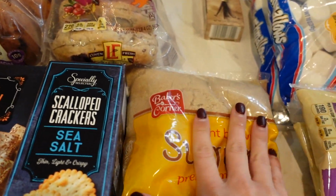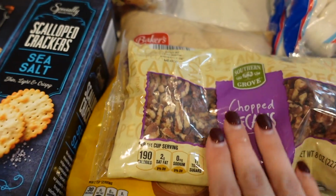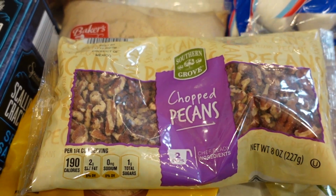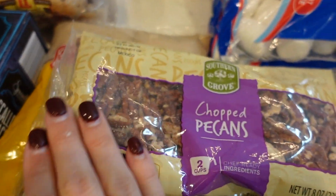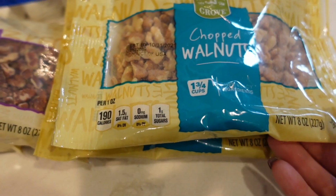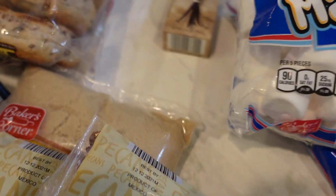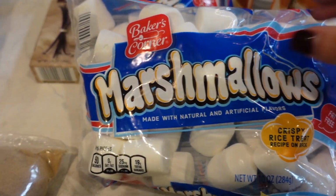There's the crackers I picked out for the brie and the goat cheese. This light brown sugar, you guys, I'm pretty sure this brown sugar was 95 cents. These pecans were, I think, let me look at my receipt really quick. The pecans were $3.99 and $2.49 for the walnuts.